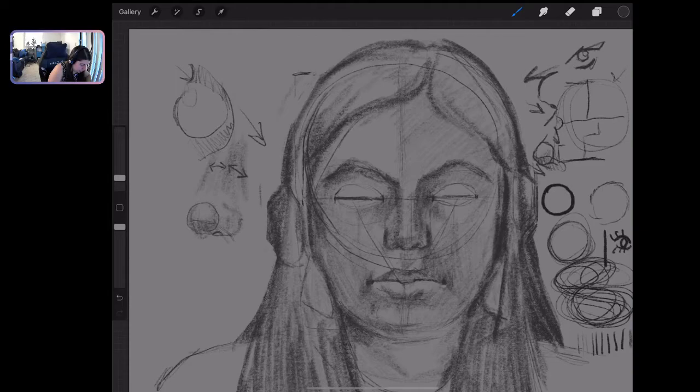And we're going to start to mark in the shape of the eyes. And I want you to really look at how your eyelid interacts with your eye line. So my eyelid kind of droops down a little bit, and that really affects the shape of my eyes. Notice that I'm not connecting them. I'm just getting the general shape.